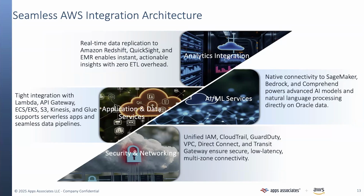Then for application development, we have seamless integrations with everything, from EC2 to container services. Developers can use all their favorite AWS developer tools while working with their Oracle operational data sitting on ODB at AWS.